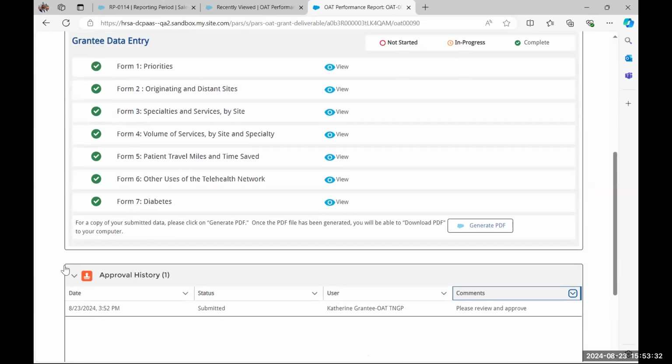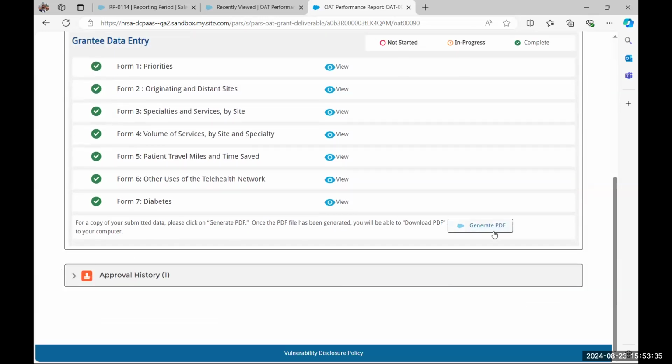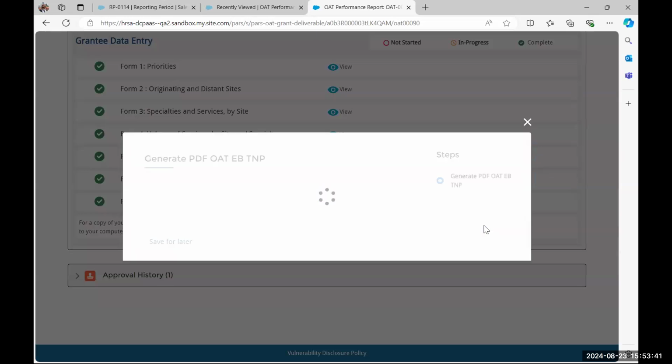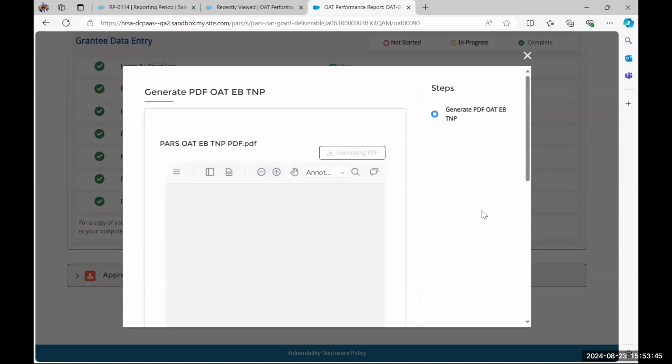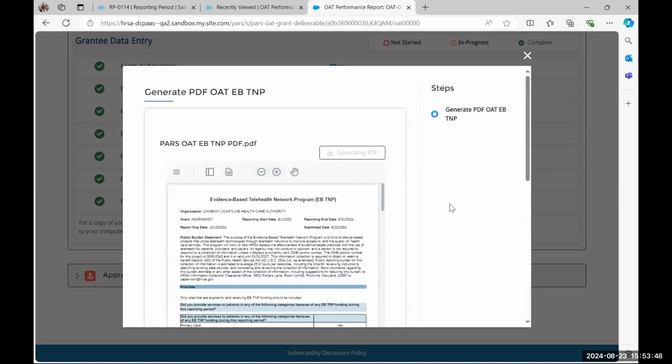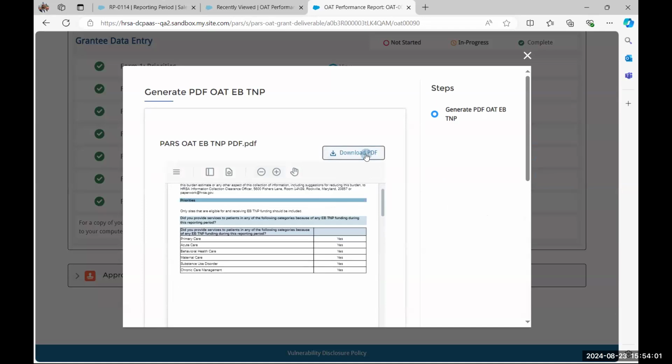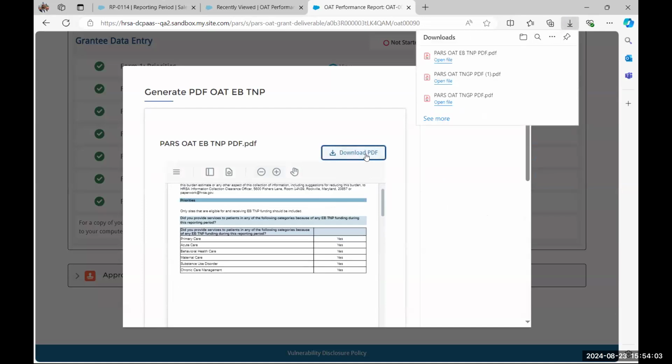Also want to point out that I told you before we will come back to the generate PDF button. I'm going to go ahead and click on that now. And when you click on the generate PDF button, it begins to open up the preview window. When the preview window opens up, you'll see it saying generating PDF. Once it's ready for the PDF to be downloaded, you can click on the download PDF. Before I do that, just want to show you what the preview looks like. And then I'm going to go and click the download PDF option.